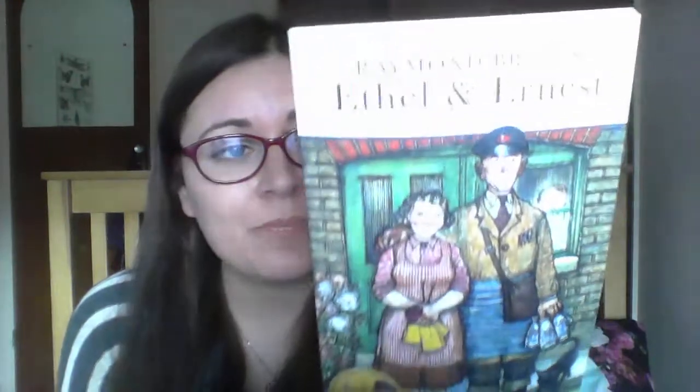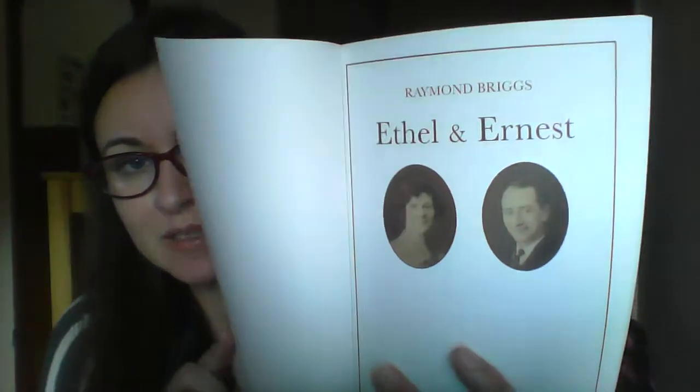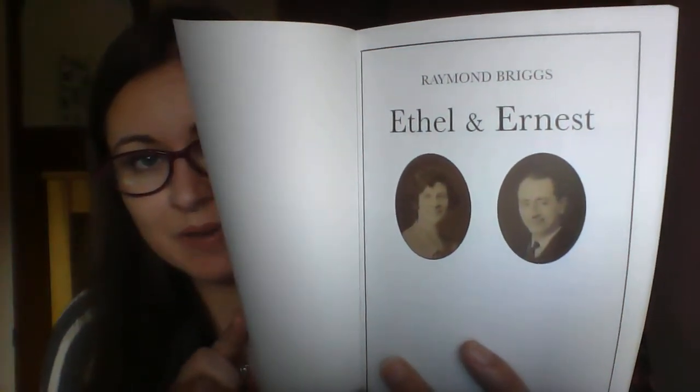It follows this couple here on the front, Ethel and Ernest, and it's set from the beginning of when they first meet as a couple in 1928 to their deaths in 1971. So basically it's following their lives from the first day that they met all the way through their adult life until they pass away. And I also think this may be based on real life characters, because in the front here you can see there's a portrait of a man and a woman who I believe to be Ethel and Ernest, and I think that's just really lovely.